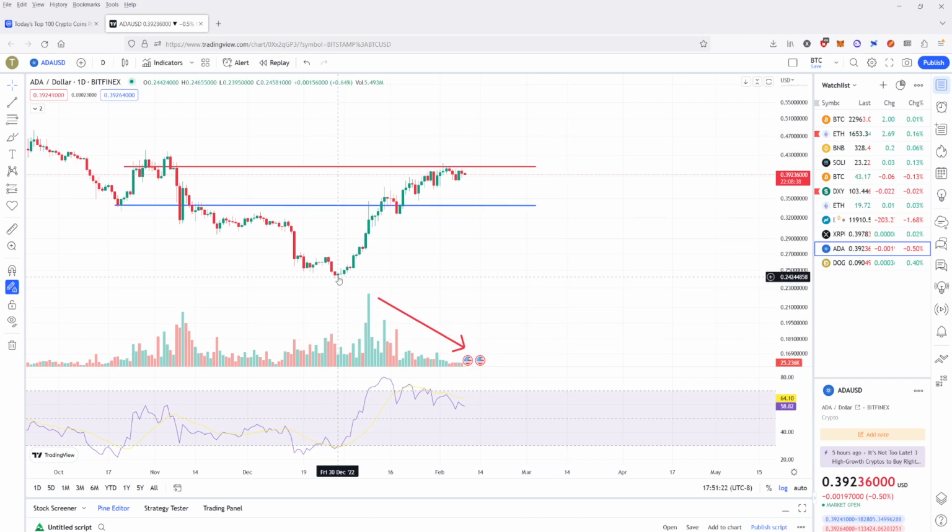It went all the way down here to about 24 cents at about the first of the year, and then it rallied up hard to about 40 cents right now. So it has had quite the run so far. It was oversold for the longest time, along with a lot of crypto, and now it's starting to pull back and give a little bit of consolidation here for Cardano.